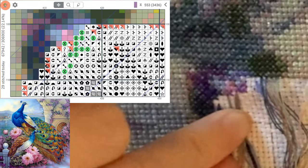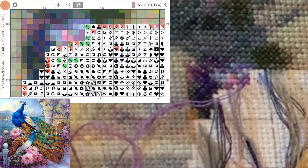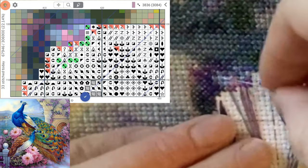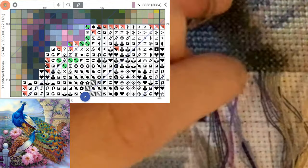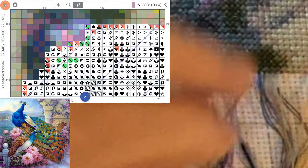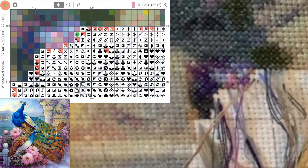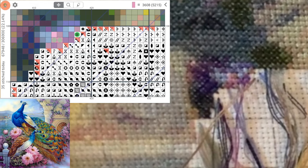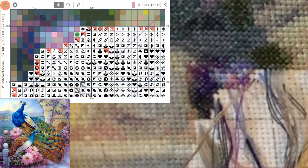Definitely a flower here, not just vines, with all this purple and pink. Okay, 3608. Oh, pardon me. A lot of that color's still left. There are a lot more pink flowers lower down in this pattern. We'll use a lot of this, only a bit up here.